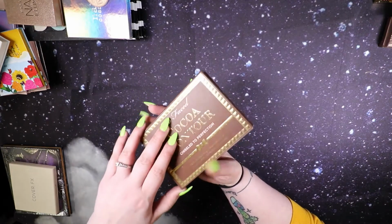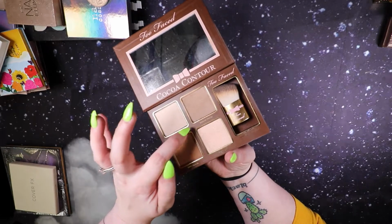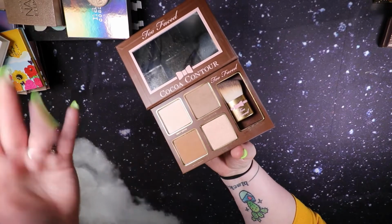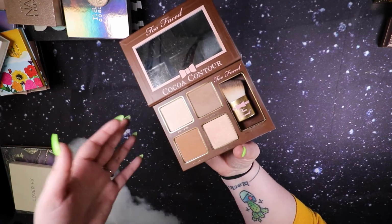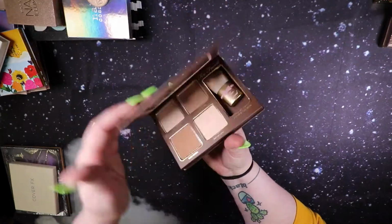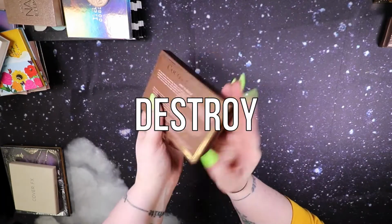Okay, Too Faced Cocoa Contour. This is one of the original ones. I really only ever jump into this medium cocoa shade. I don't ever use the highlight that's in here or the light powder, even though it is a good light color for me. I just never use it because I don't use a pressed powder like that. The dark cocoa is okay, but it does pull extremely orange and warm on me, and I'm not really a warm tone contour or bronzer kind of person. I like cool tones. So I'm actually going to declutter this one, but it is so old that I'm going to put it in my destroy videos that will be coming.